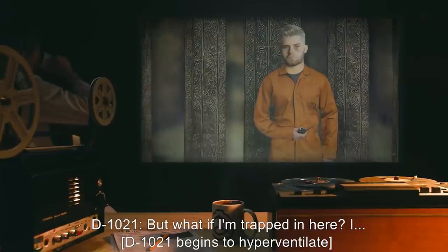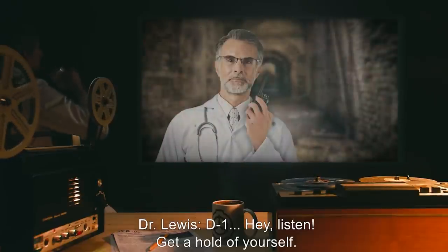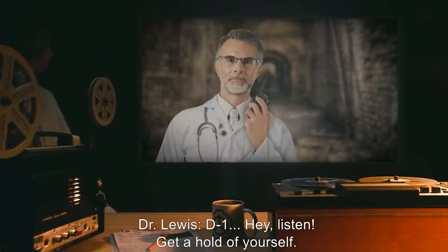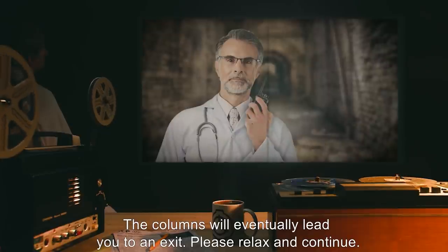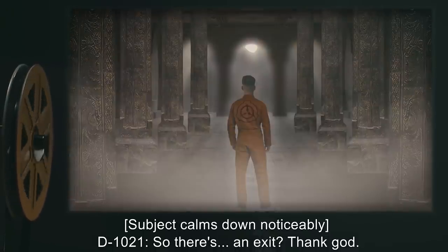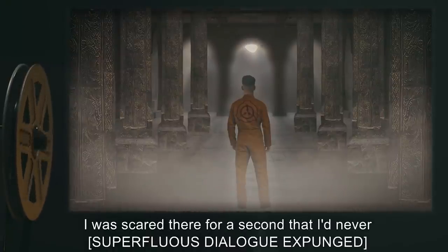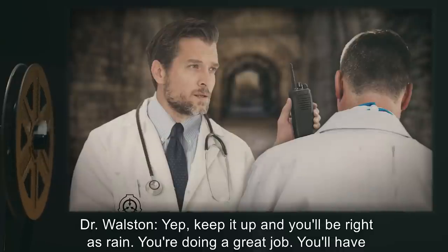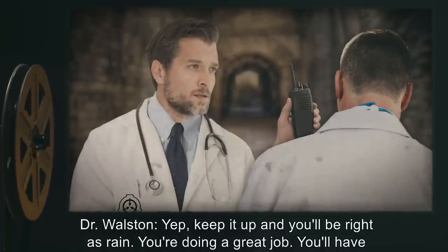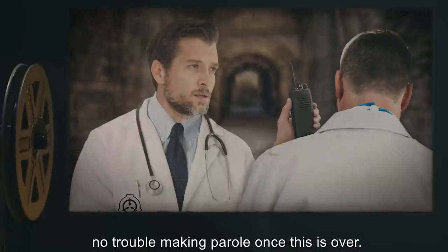D-1021 begins to hyperventilate. D-1021: I'm trapped and they're going to crush me and... Dr. Lewis: D-1... Hey, listen. Get a hold of yourself. The columns will eventually lead you to an exit. Please relax and continue. Subject calms down noticeably. D-1021: So there's an exit? Thank God. I was scared there for a second that I'd never... Dr. Walston: Yep, keep it up and you'll be right as rain. You're doing a great job. You'll have no trouble making parole once this is over.